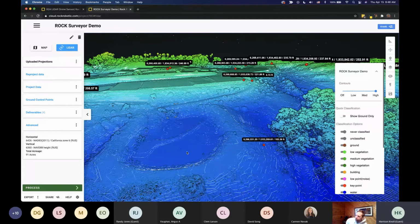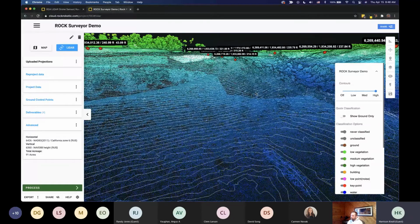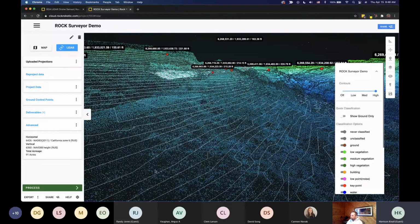You want to clean up these really low points, so you're stripping those away from the data set. And then you want to start classifying the ground. Once you get the ground kind of classified, you're going to have a lot of trees, buildings, cars, other objects that get lumped into that ground class. So then you're going to go through and manually clean that up. You're going to zoom around and go, this isn't ground, this is ground. And so there's a lot of manual intervention.